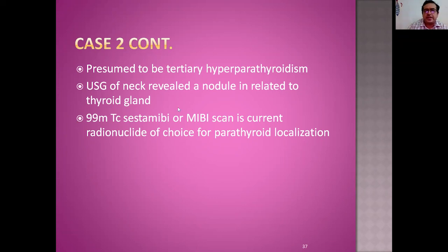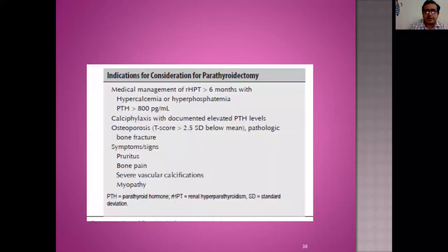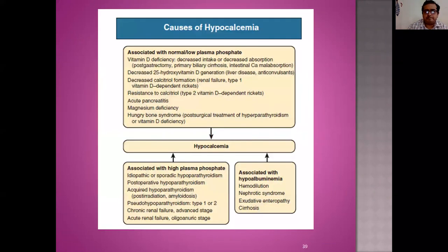We can get a 99 technetium sestamibi scan, or MIBI scan, which can help in parathyroid localization. This is especially done if an operation is planned. So if the patients have very severe hyperparathyroidism, and there is evidence of calciphylaxis as well as evidence of osteoporosis, bone fractures, severe bone pains, vascular calcifications, then these patients may undergo parathyroidectomy. But usually a medical management of 6 months is advised before we go on with all this.